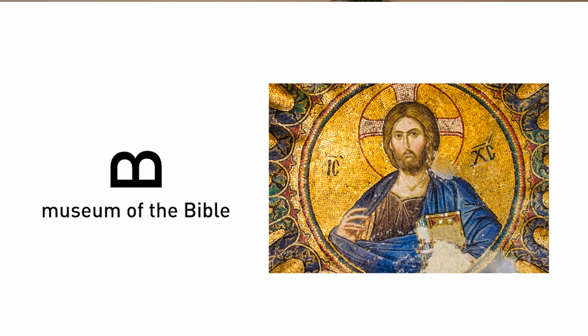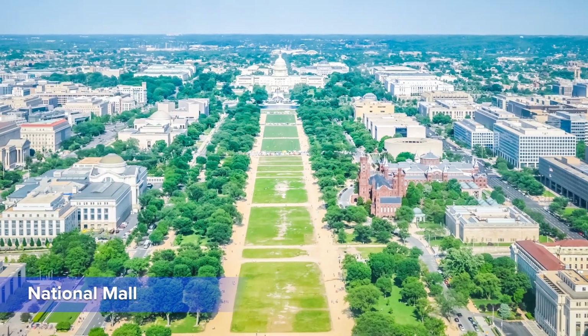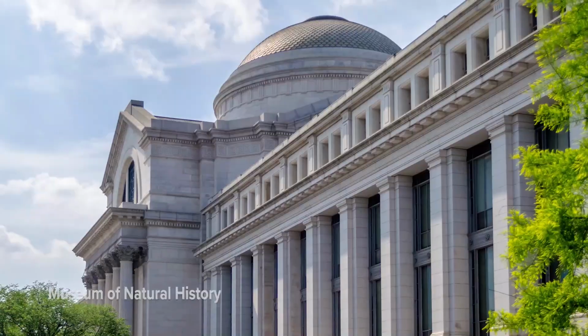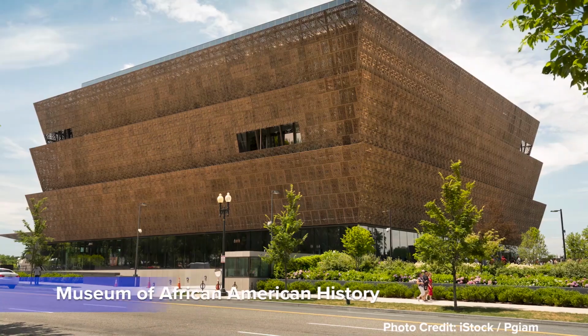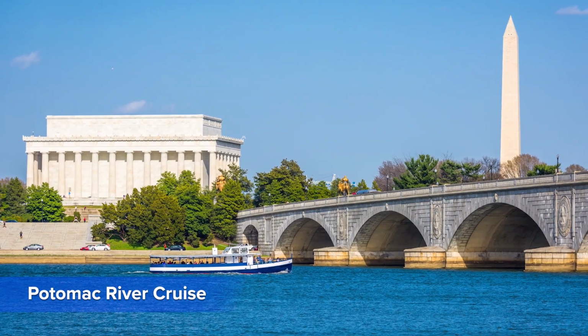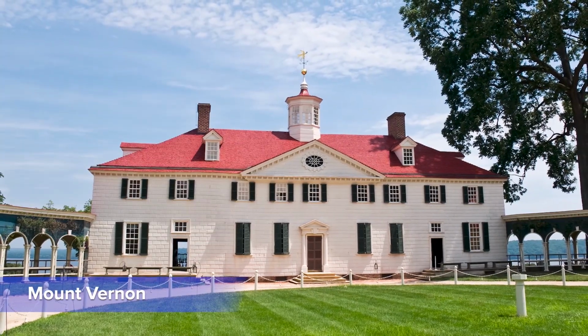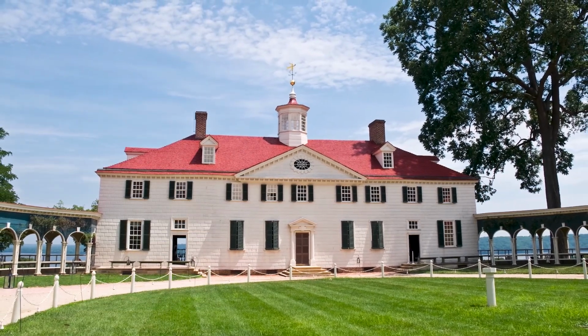We'll explore the National Museum of the Bible, a new state-of-the-art museum that explores the history of the Bible and how it has shaped American history. Next, you'll have an entire free day to explore the National Mall and visit any combination of the Smithsonian museums you'd like. You can choose from the National Museum of History, the Air and Space Museum, or the brand new Museum of African American History. We'll cruise on the Potomac River, and we'll take a guided tour of Mount Vernon, the estate of George Washington, where we'll learn about the life and times of our first president.